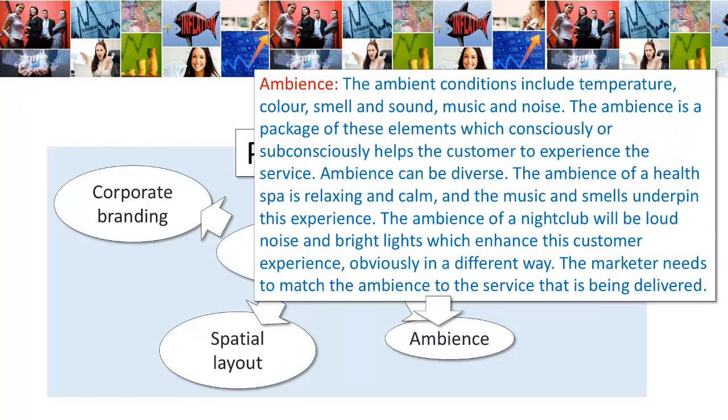Ambience. These conditions include temperature, colour, smell and sound, music and noise. Now this package of elements can consciously or even subconsciously help the customer to experience the service. Now it can be diverse. So for example, the ambience of a health spa is relaxing and calm, and the music and smells underpin that experience. Whereas a nightclub is going to be loud and noisy, with bright flashing lights, and enhances customer experience, obviously in a different way. The marketer is going to need to match the ambience to the service that's being delivered.